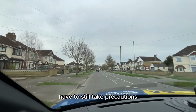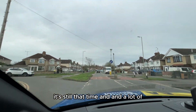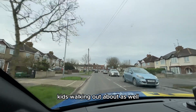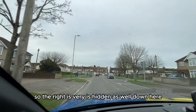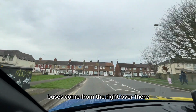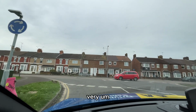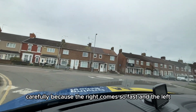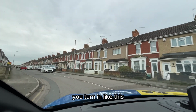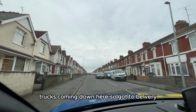After 200 yards, I have to go left on the roundabout and take the first exit, Ferndale Road. Still that time, and there's a lot of kids walking about as well. There's a roundabout coming, so the right is hidden as well down here. This area you've got to be very careful. Buses come from the right over there, so it's important you approach this place very, very carefully, because the right comes so fast, and the left you turn in like this and there's a bus, or sometimes lorries and trucks coming down here, so you've got to be very, very careful.